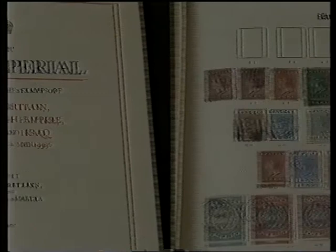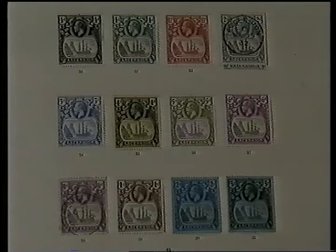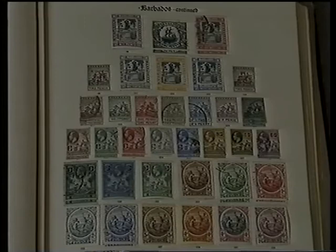We are showing here a few pages from a 2-volume collection of Commonwealth and Colonial Territories, to give some idea of the scope and interest in a fine general collection. This page, for instance, displays the early Britannia issues of Barbados. These are some of the later issues.